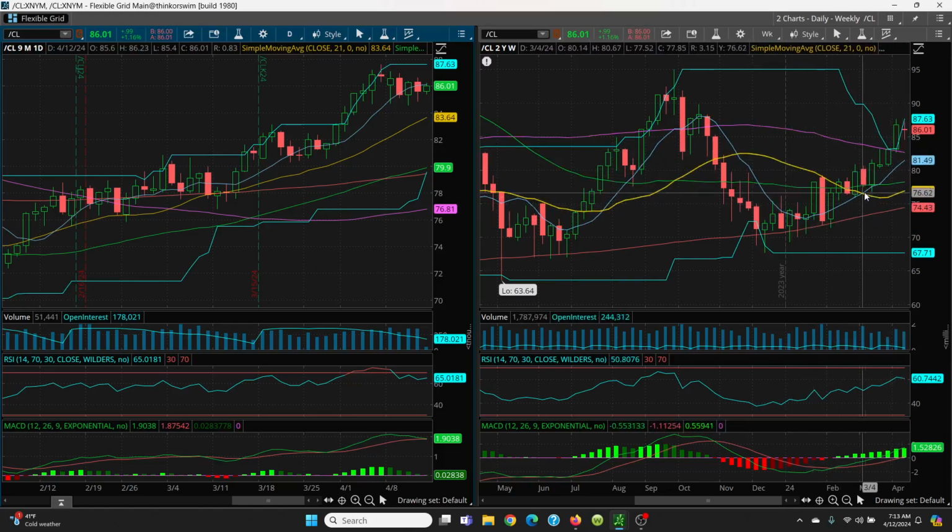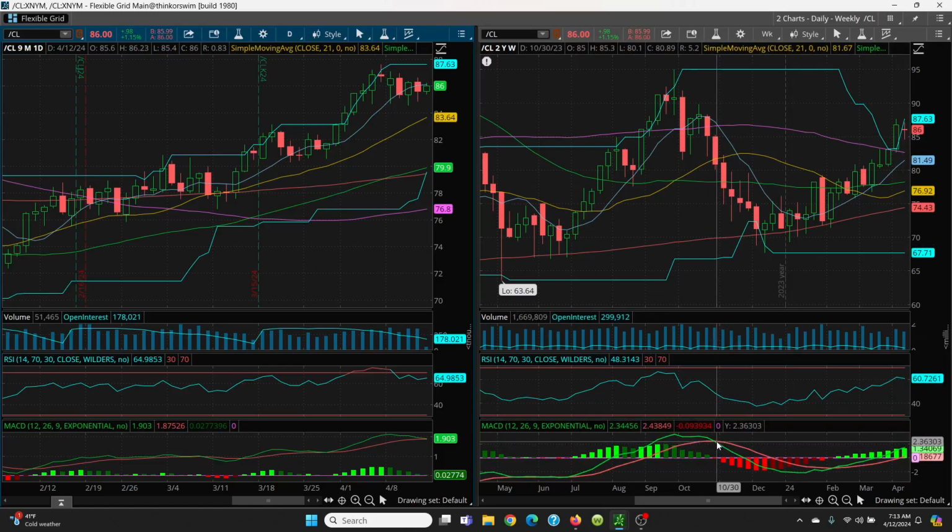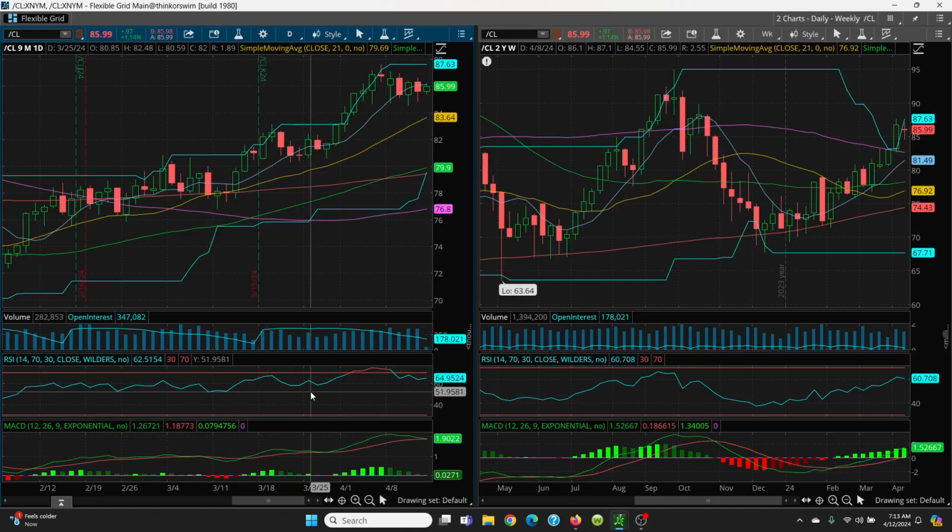And look how nice that is. See how it is all the way on up. Very, very nice. Now, RSI looking good here. Your MACD, green is above your red. That shows that you have positive momentum to the upside. Very, very nice. Now, here on the daily, RSI, we're going to be hanging around that 70 level, and that just shows that you've got relative strength in crude, okay? That's all it's saying. Very, very good, strong.